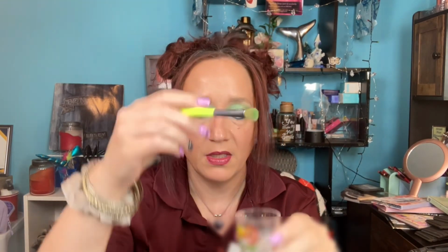You guys, watch this. So this is the Cinema Secrets brush cleaner, right? I have a little shot glass here. And what I've been doing is I pour a little bit in the shot glass, not too much because you don't need a lot, just enough to, oh, I think I spilled a little bit. Paper towel. Take the brush and just dip it in a little bit. And then you just kind of go back and forth on the paper towel. And it cleans and dries it right away.